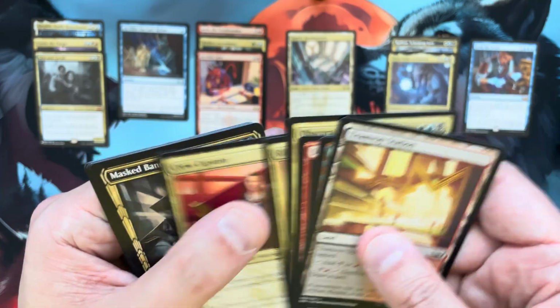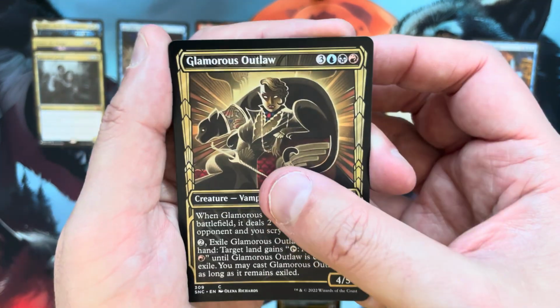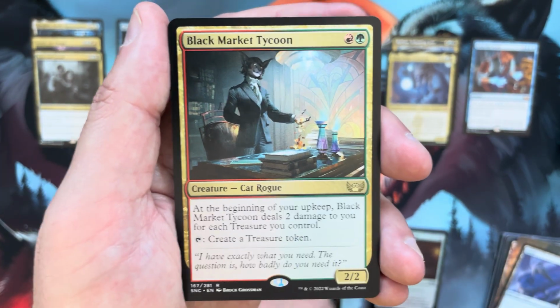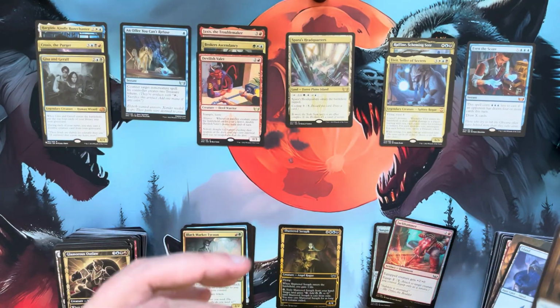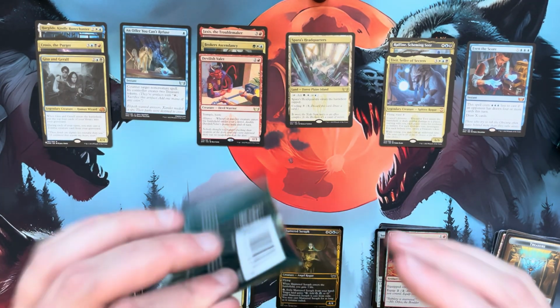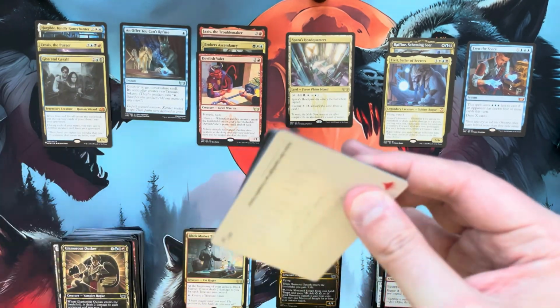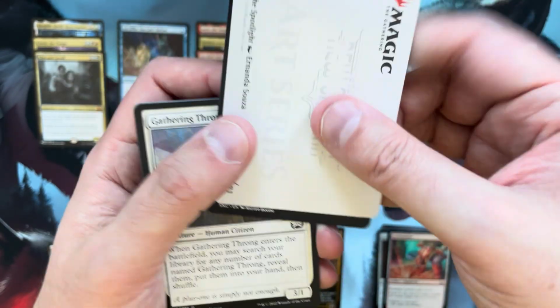Obscura Charm, Riveteer's Charm. All right, Glamorous Outlaw. Black Market Tycoon. Actually, I do kind of like this card. Tap to create a treasure. There's a downside there, but still, 2 for 2/2. Tap to create a treasure. Do a little ramping. Here we go. And the treasure comes into play untapped, which is pretty big.